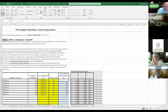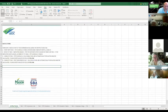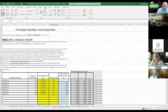So at the bottom you'll see it's got 3 tabs, just like the sheets that we just went over. There's an instruction sheet here. It kind of tells you how each sheet works. This is the forgiveness calculation tab, the PPP Schedule A, the Schedule A worksheet.